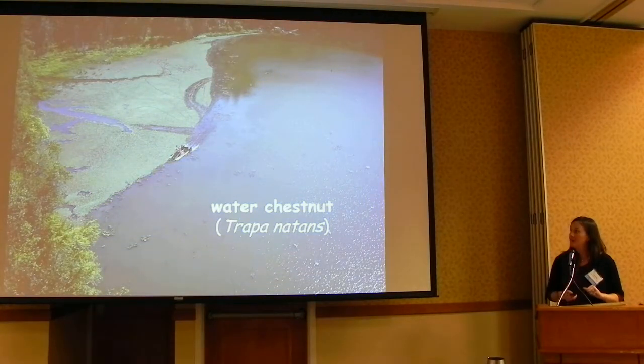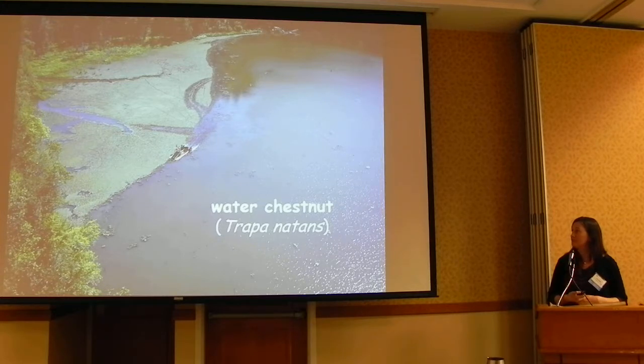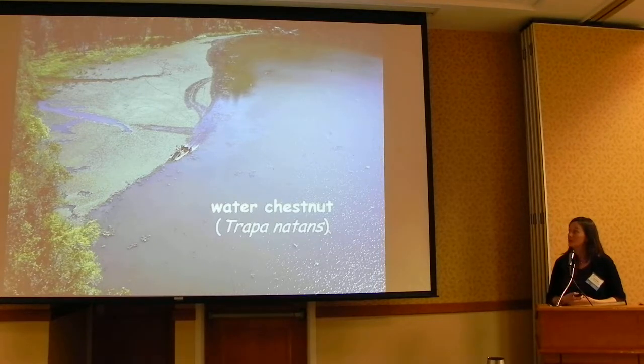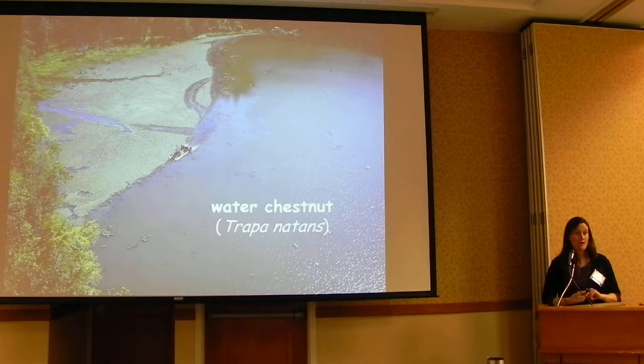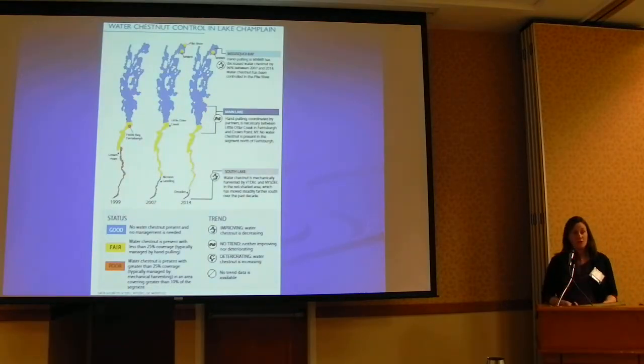But for decades, we've been working with partners to mechanically harvest very dense populations of water chestnut in the South Lake. That's an aerial view of mechanically harvesting water chestnut in Lake Champlain. Where densities are less than 25% and in waters that are too shallow to access by mechanical harvester, we have contracted crews that go out and hand pull water chestnut out of the backwaters in Lake Champlain. And management of water chestnut has been directly correlated with the amount of funding available to manage water chestnut.